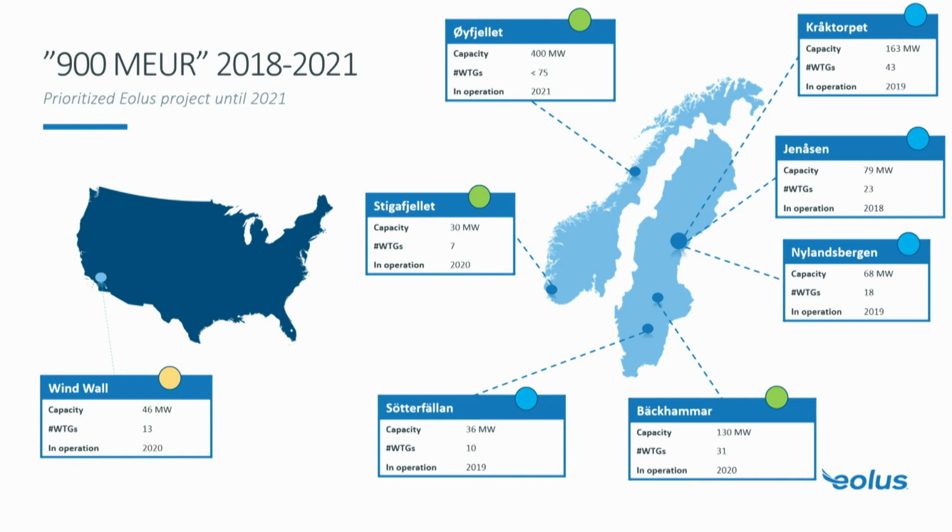For these two projects, we had some cost overruns because the quality of the balance of plant works did not meet the expectations. We have communicated that in our financial reports, and that has affected the margins for those projects.